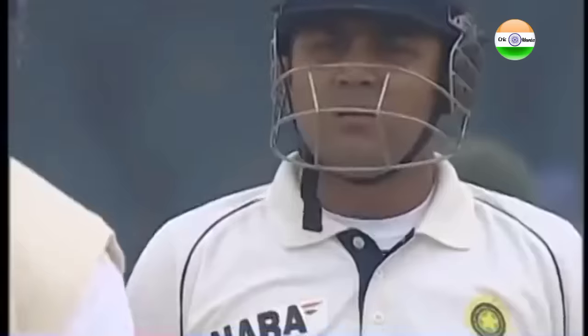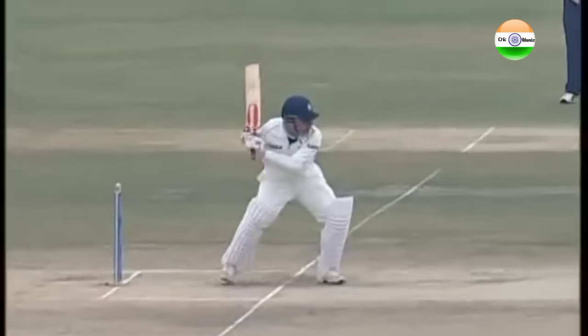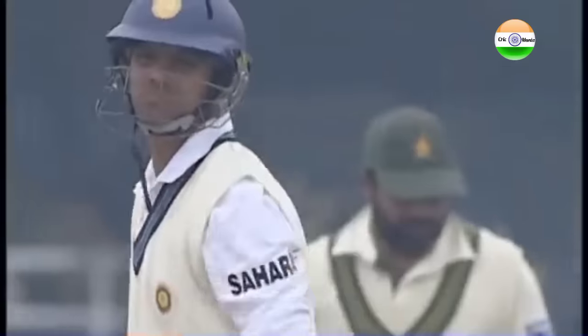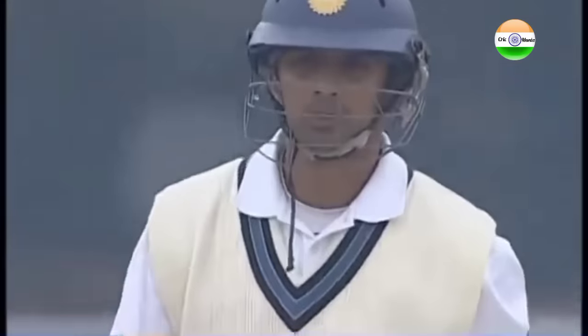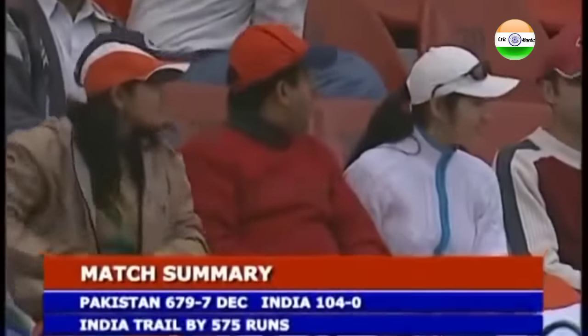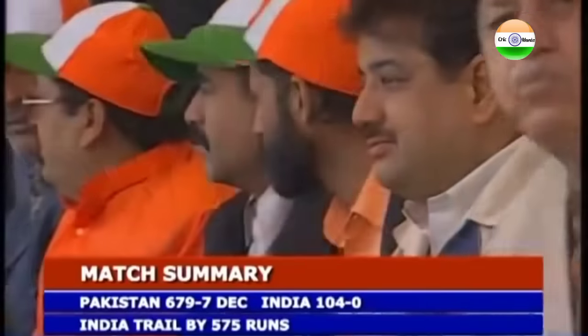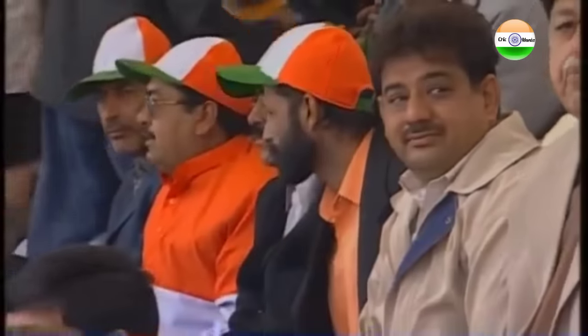To tell you more about it, we've got Arun Lal and Dean Jones. Thank you, Ramiz. Thank you, Mickey. Oh, he had to reach for that, Arun, didn't he? India 104 for no loss. Even after a century opening partnership, still trailing by 575 runs here.